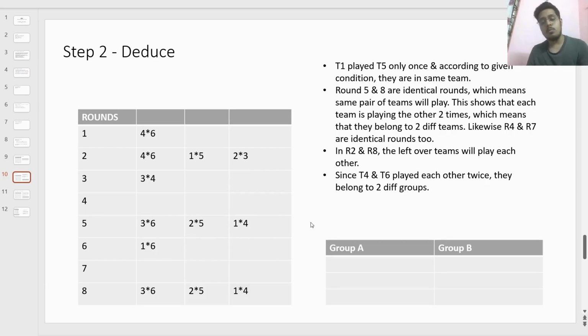Now let us see which team belongs to which group. 4 and 6 are playing twice, which means 4 and 6 belong to two different groups. 1 and 5 belong to the same group because it has been clearly mentioned that 1 and 5 have played only once. Now 4 and 1 are playing twice, which means 4 and 1 belong to two different groups, and 4 will belong to group B. Now if 4 belongs to group B, can team 6 belong to group B? No, it's not a possibility because team 6 is playing team 4 twice. So team 6 would come over here, and the teams remaining are 2 and 3. So this is the way the two groups have been divided. We have deduced from the information given to us.